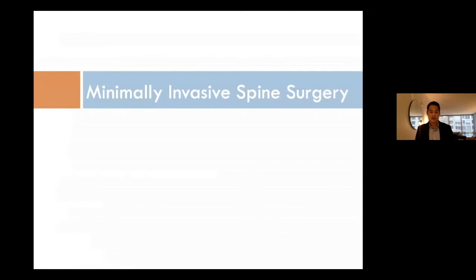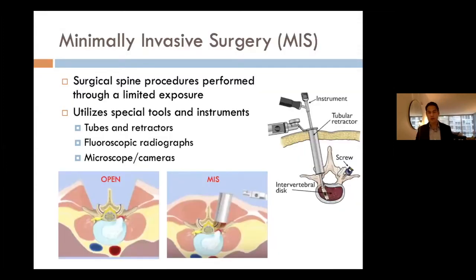Now, getting to the buzzwords of spine surgery, nowadays everybody talks about minimally invasive spine surgery. So I felt that this talk would be remiss if we didn't discuss what is minimally invasive spine surgery and what can we offer with minimally invasive spine surgery. So when we talk about minimally invasive spine surgery, or MIS, it is a very broad term that simply describes surgical procedures that are performed through a limited exposure.